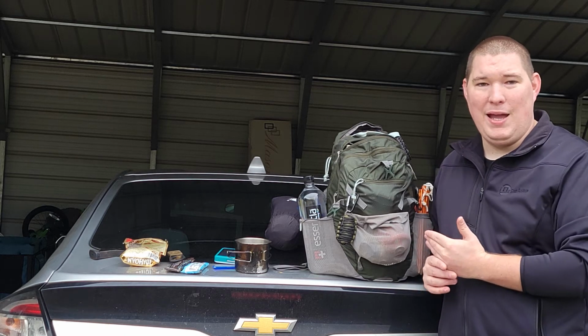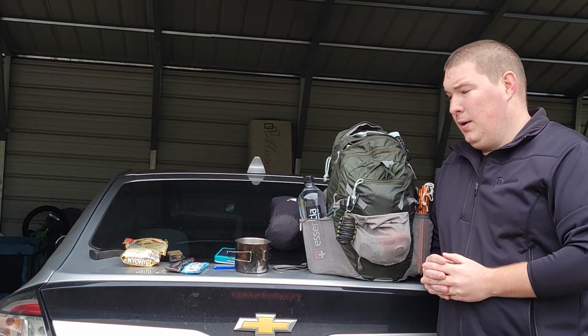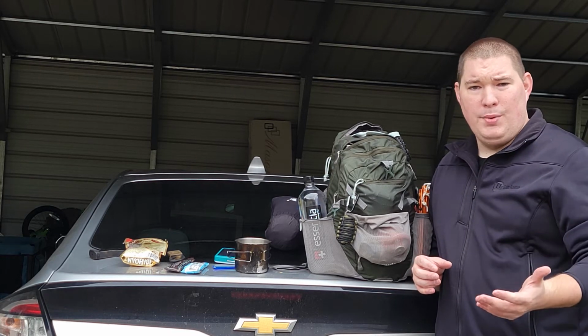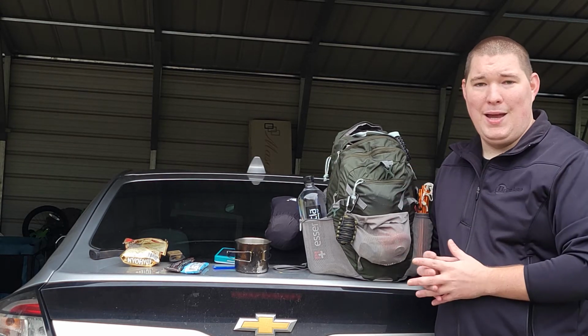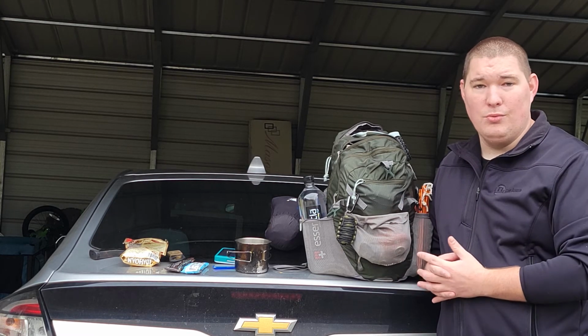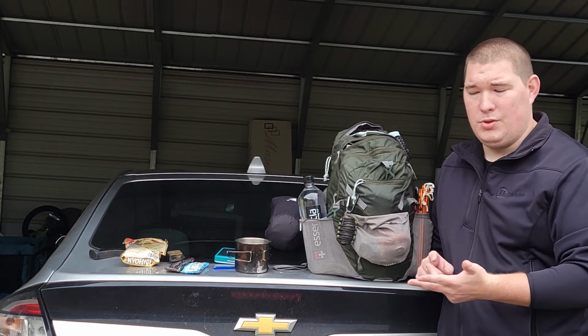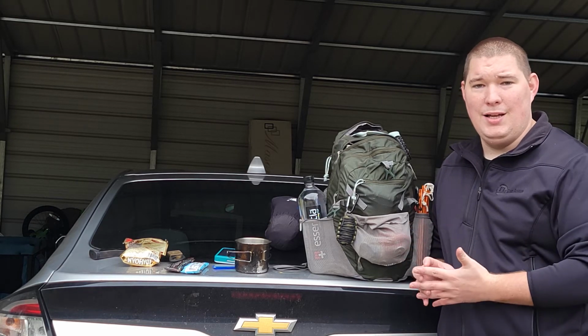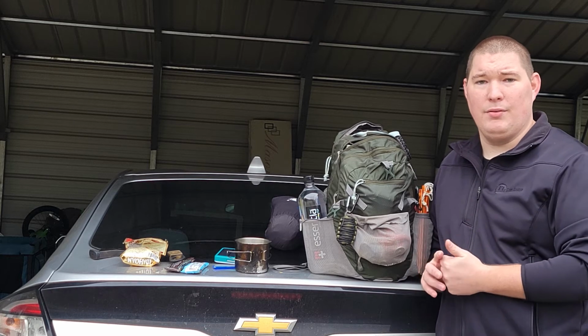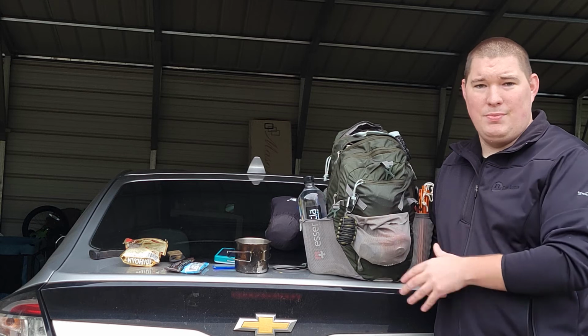Again, this bag is not just for me. It is for my wife. It is for my kids. Like I said, we're going on a trip tomorrow. That's why I'm doing this bag today. I carry this bag with me. Yeah, it takes up a lot of room, but it at least has food, water, shelter, fire, cooking supplies in it in case we break down, in case we're on the side of the road. Whatever the case is, I have supplies with me.